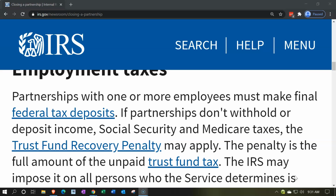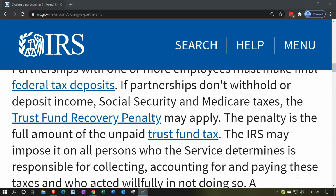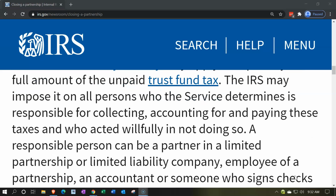If partnerships don't withhold or deposit income, Social Security, and Medicare taxes, the trust fund recovery penalty may apply. The penalty is the full amount of the unpaid trust fund tax. The IRS may impose it on all persons who the service determines are responsible for collecting, accounting for, and paying these taxes, and who acted willfully in not doing so.